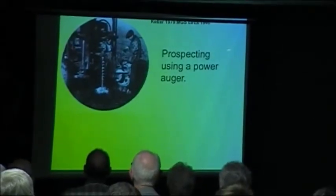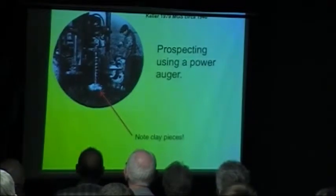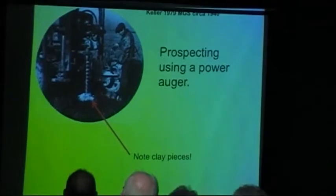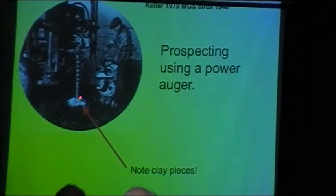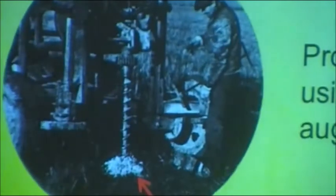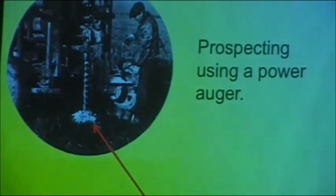Now later on, this is around 1940, now they have power augers. And what they're looking at to assign these different ores is these little chips that come up from the auger. And after a while, it didn't take them very long, they didn't need actual samples to look at. They knew, you know, this is burley clay. But the power tools really helped a lot with prospecting.